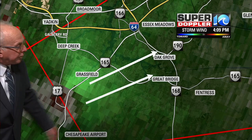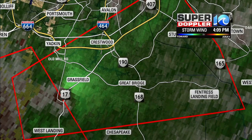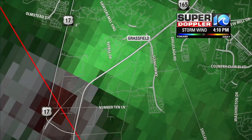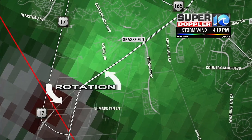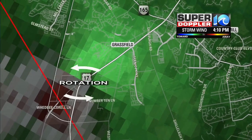It's looking just as strong, if not stronger now, in this fresh scan in terms of what we're looking at for this storm and its movement again to the northeast to east-northeast at about 25 miles an hour. So again, that tornado warning in effect for Chesapeake now until 4:30 in the afternoon, and Grassfield, it's about over the top of you or the south edge of Grassfield. And again, that's lifting east-northeastward at about 25 miles an hour.